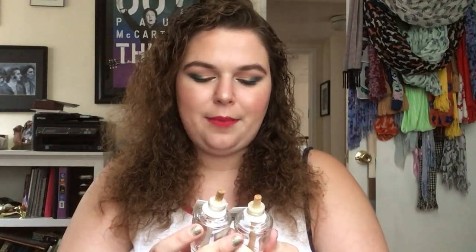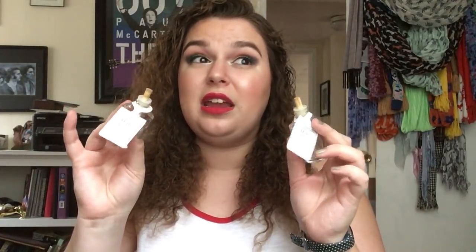This was the White Mint Latte. I didn't feel like this smelled like very much of anything. Kind of chocolatey, but not really anything great. Not a fan. Wouldn't repurchase those.